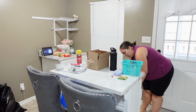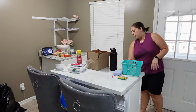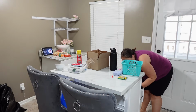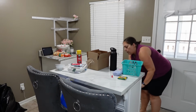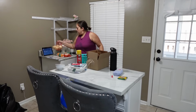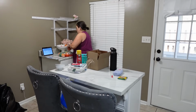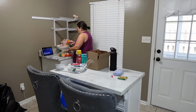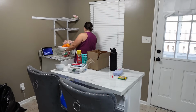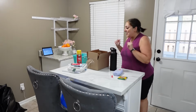Oh, I feel like these are getting in the way. Uh-oh, they're getting in the way. Uh-oh. I think it's just the drawer. The silverware drawer is like messing up. Oh my gosh, that makes me so happy.